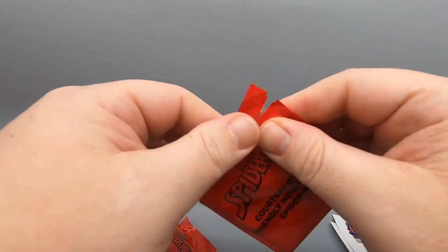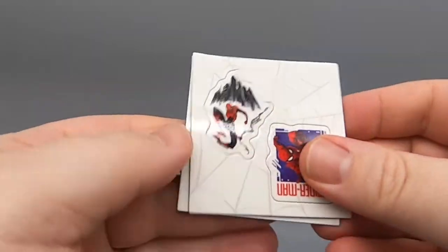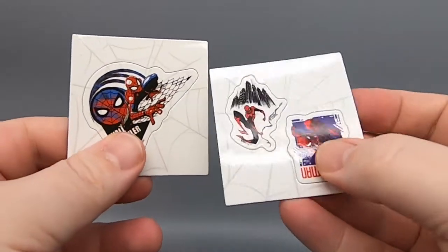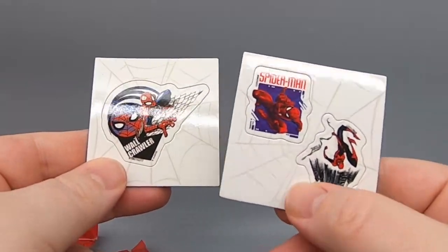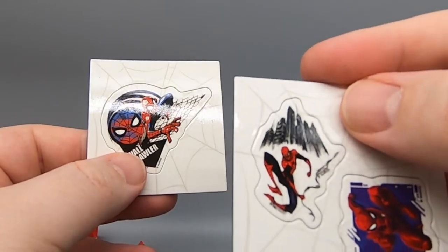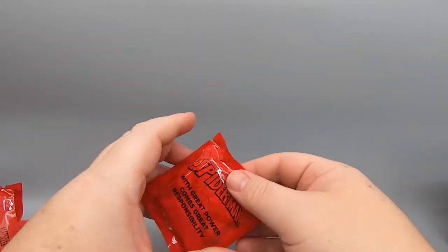And then, I don't know what this is. It's kind of hard. Oh, these are the magnets, and they're not folded, so at least there's that. These'll go well on my refrigerator. All right, we got a wall crawler. We got Spider-Man shooting the web out. You got a Spider-Man with the city behind him. Not too bad. I like those.